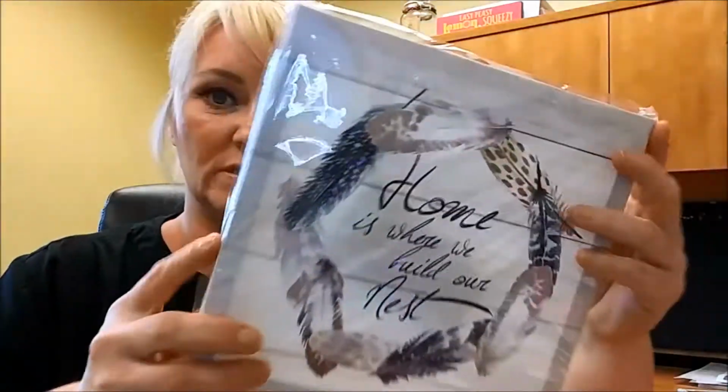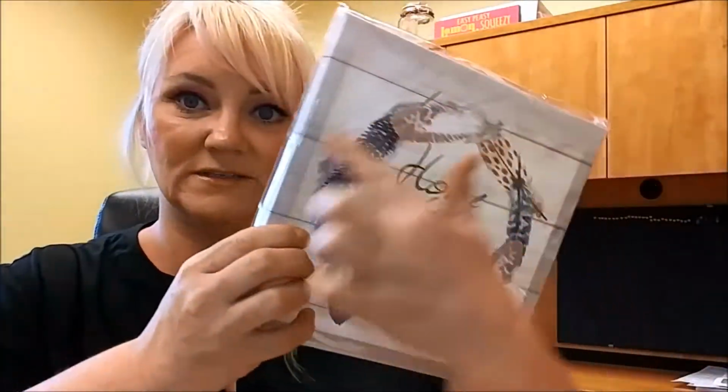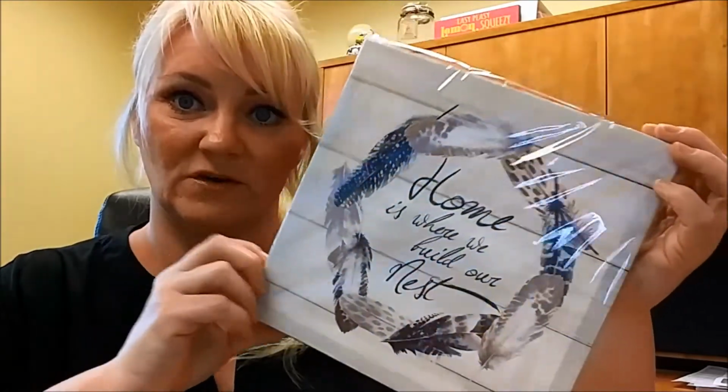And then they had this one as well that says home is where we build our nest, and it has feathers around it. The back looks almost like distressed wood. You wouldn't even know that's not wood on there, but I just thought those were so super cute.